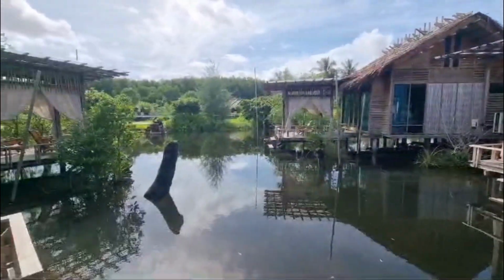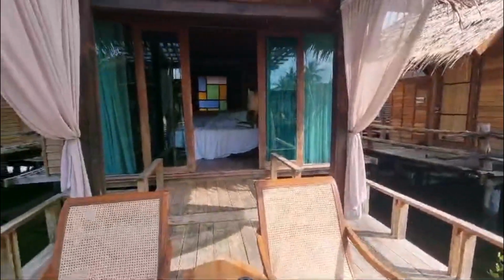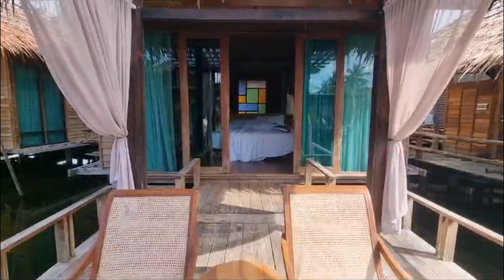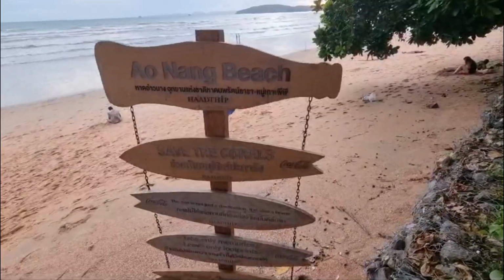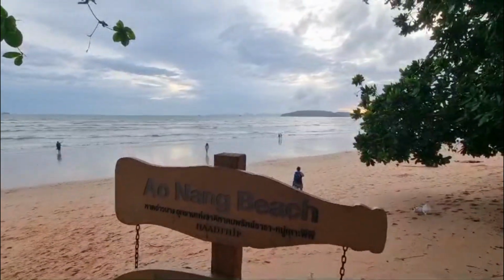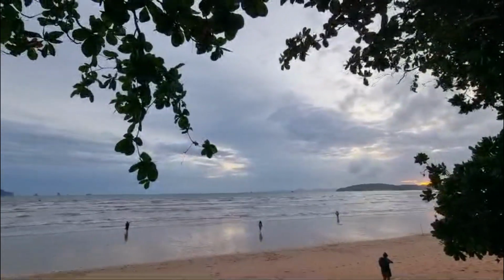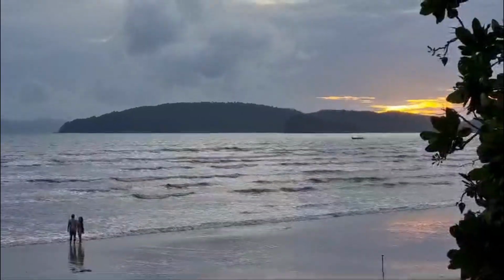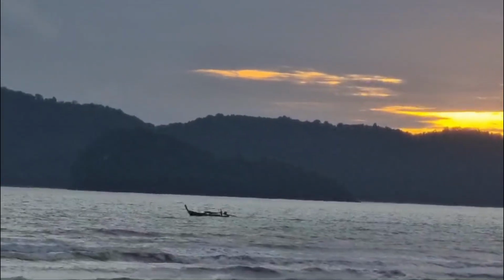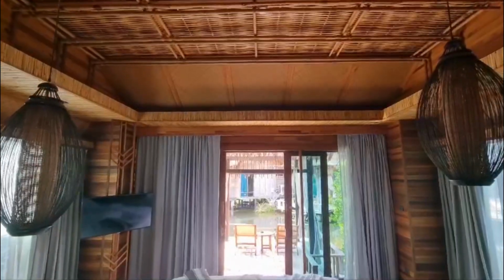This resort is only 5 kilometers from Anang Beach, and there is a daily shuttle which takes you to the beach and back again. And the friendly staff in the resort will be able to provide you times. Obviously, if you don't want to do that and you want to get a grab or a taxi, it isn't expensive at all to get down to the town. If you do decide to walk, please do mind the roads, because some of the roads can be quite narrow.